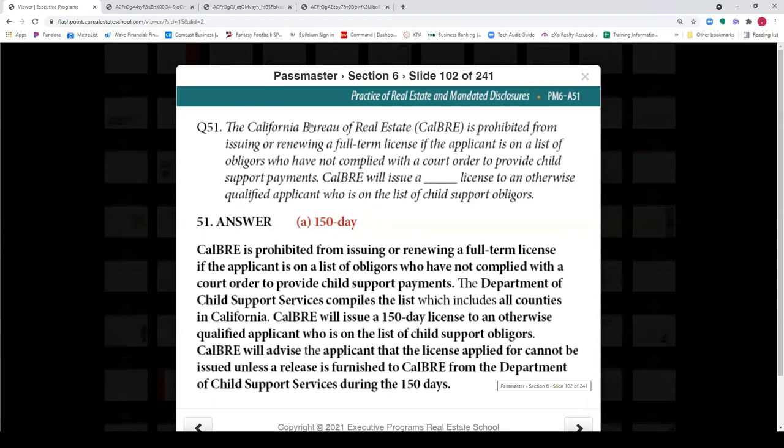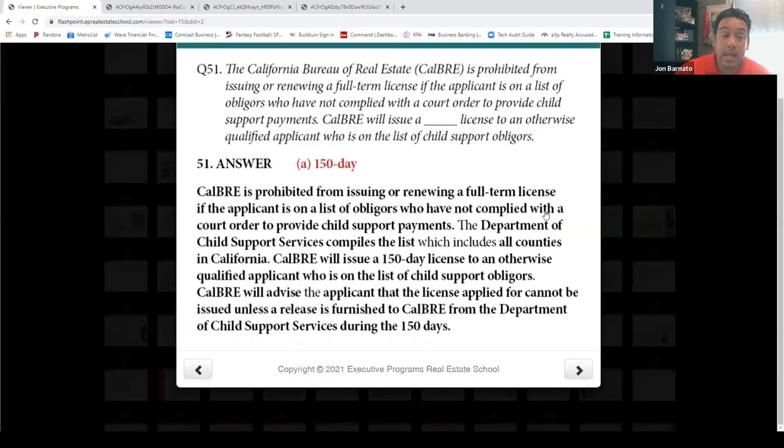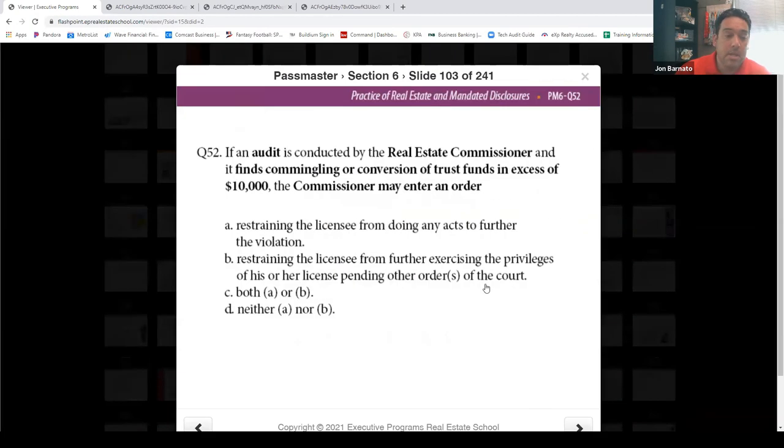And this is an issue. I get letters all the time. This agent is not paying their child support and they'll suspend your license. They'll give you like days to get it fixed. I don't know if they'll suspend your license.